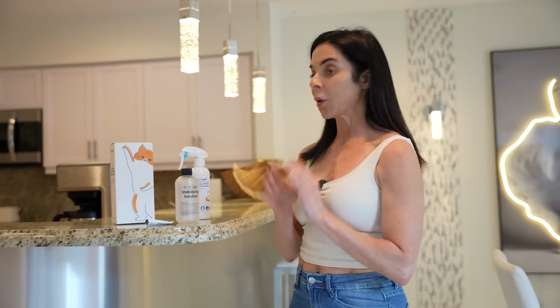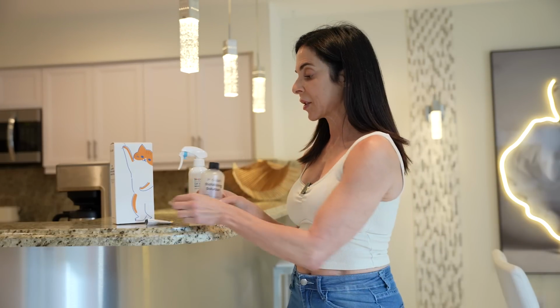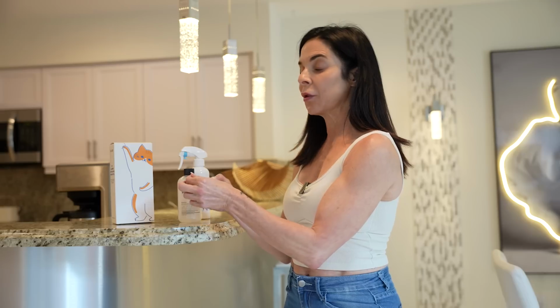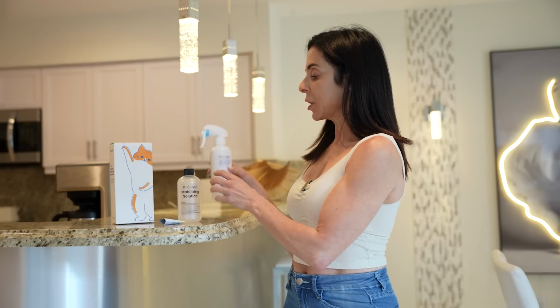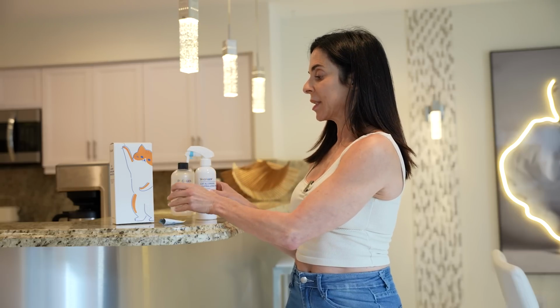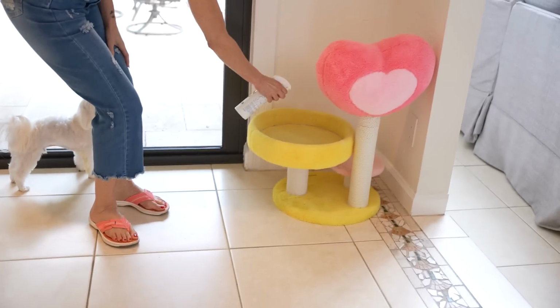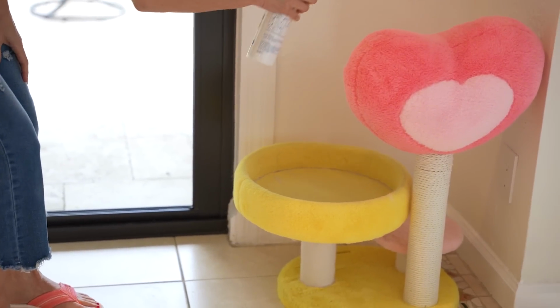So I just want to show you what comes in the box and how to use it. It's very simple. This is the stabilizing solution and this is the neutralizing powder. This contains whisker block, which helps to break down the protein I told you about earlier. So basically you just put the powder in the spray bottle and then you put the stabilizing solution in, shake it really well, and spray it anywhere the cat hangs out. This is her little cat tree. You can do this every 2 to 3 days.